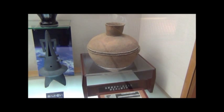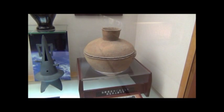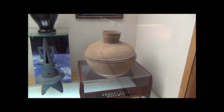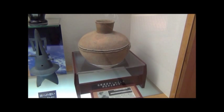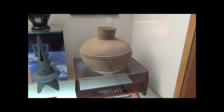It's about 2,000 years ago. Most of them are taken care of by the Ministry of Education, but a few are left at this place. So this is a quite traditional area, the southern part of Kyushu Island.